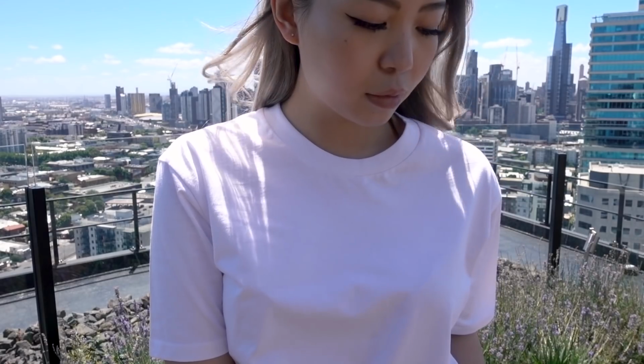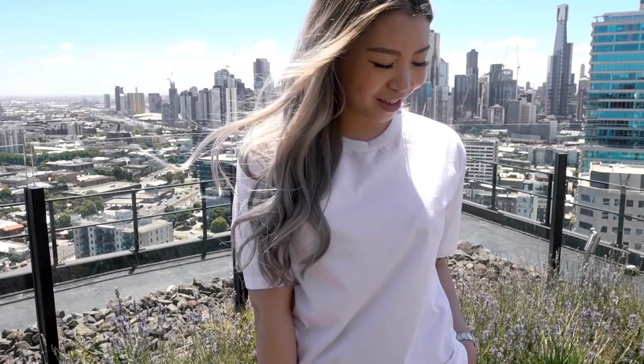Now I have to agree with the guys. I like a lot of aspects of the t-shirt. So the fabric is really nice and thick, so it's really opaque. It has a nice thick collar. The sleeve length is good, which is just above your elbow. Also, it is a true white t-shirt, so there's no off-white kind of color.